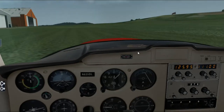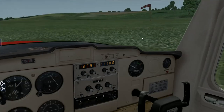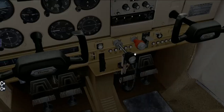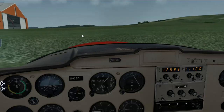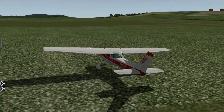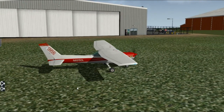I'll leave the carb heat off. This is supposed to be a taxiway here. In real life, this is a taxiway. So I'm going to cross over it and just pretend it's a taxiway in-game. But before I do, I go ahead and turn on my transponder. I apparently didn't do a fantastic job making this scenery. Bounce. You know what? We should not have fairings. There we go.